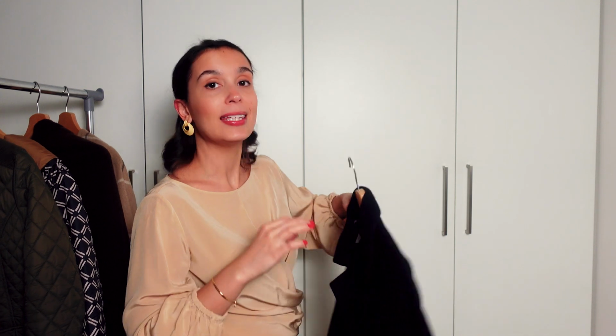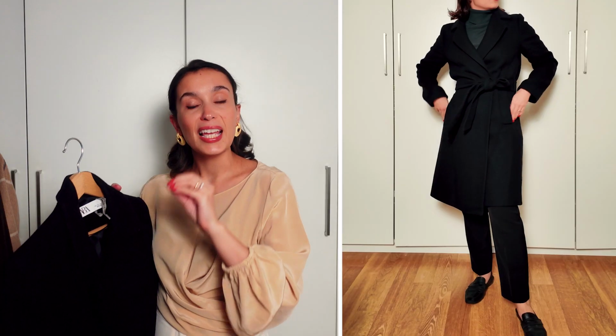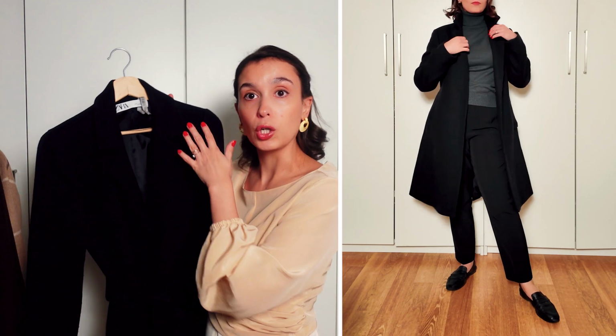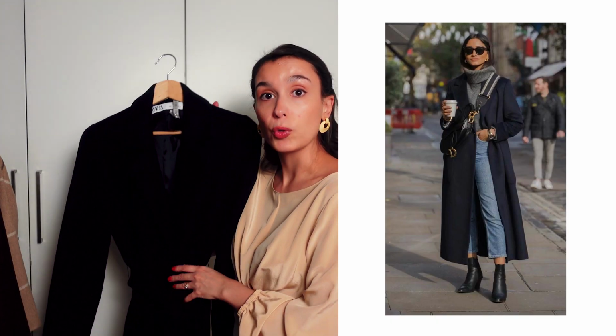Let's begin with the piece that I believe to be the most democratic and the easiest to find, which is a classic robe coat. It is a must-have if you're looking for that sleek, very sophisticated look. Because it has those clean lines, it will pair beautifully with so many different pieces and different ways of styling. It also can add an edge to your wardrobe. So maybe you're more of a contemporary style lover, maybe you like things to look a little bit more current, a little bit more fashion forward. This is great as a base.